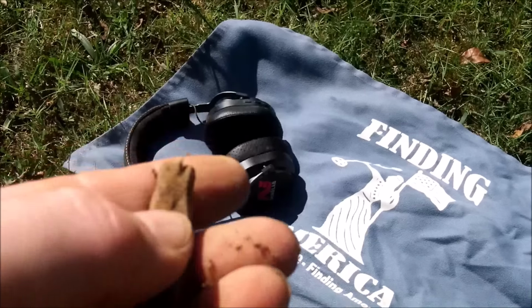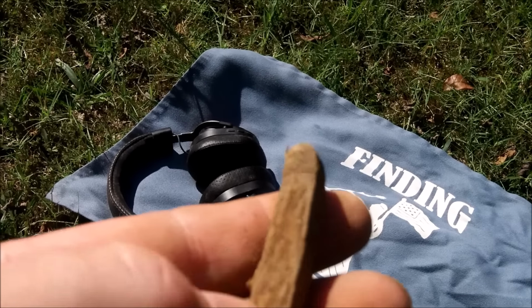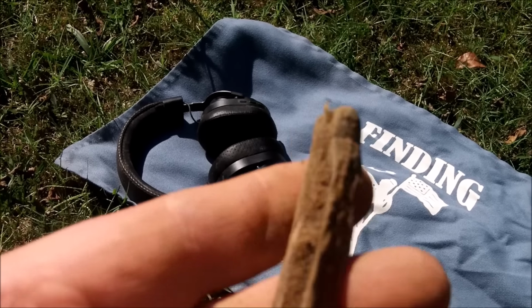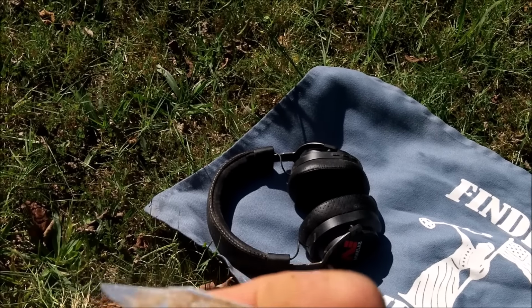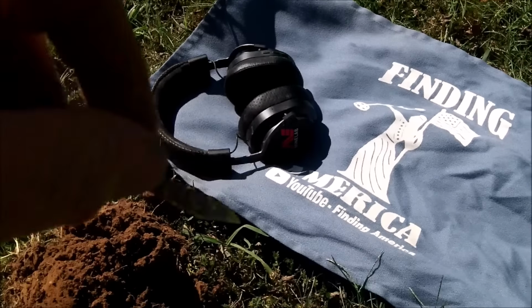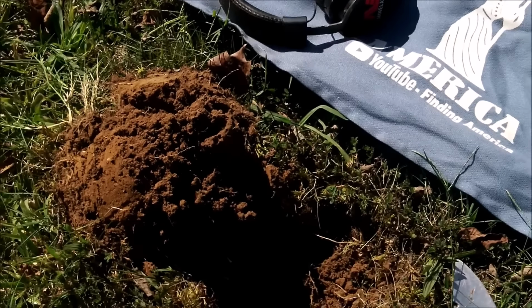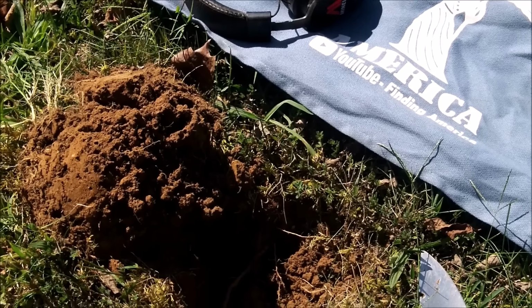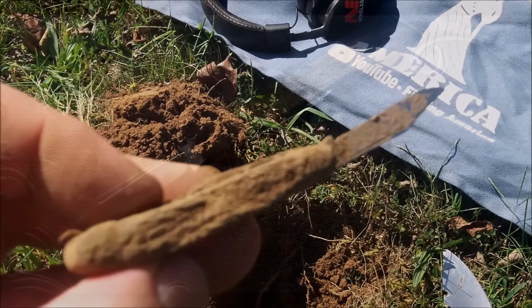It's definitely old. And might even be real wood scales on the side here. So isn't that cool? The little pen knife. That is amazing. What a great pickup. I mean, yeah, I can see why I missed that in the past. This thing just separates amazingly. Just super fast response time. Yeah, really gets some cool finds.